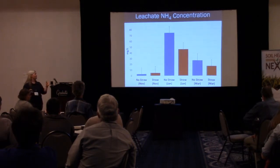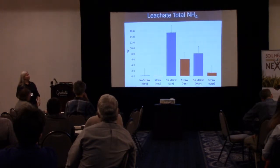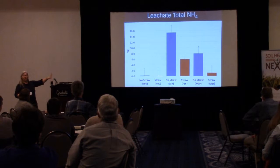The ammonium, again, this is not total, this is just the concentration. The November piles had very low ammonium concentration in the leachate. The January ones were the highest, and the March ones were somewhere in between. When we took the volume times the concentration to get the total milligrams of nitrogen lost per lysimeter, which is just a tiny little area per lysimeter, our November ones were way low, with almost no nitrogen going through. The January ones were typically the worst, and the March ones followed, and the no straw was always higher than the straw.